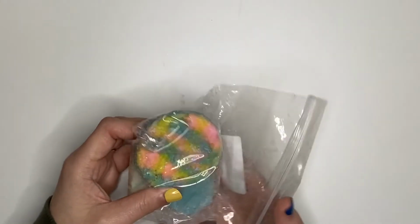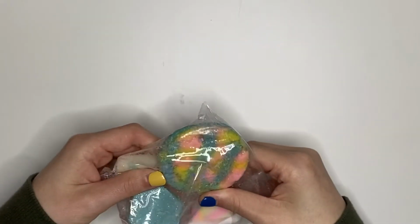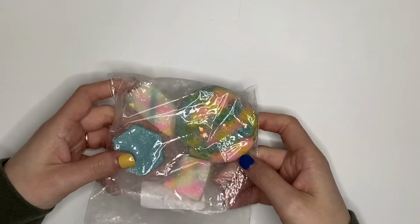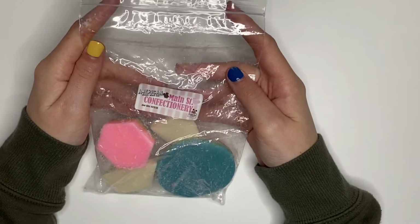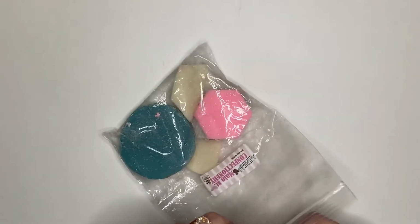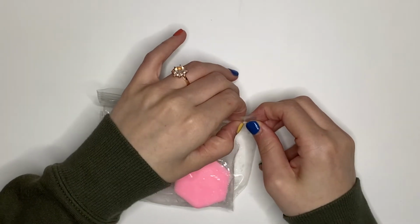Then I pulled what I have left in here. I believe I gifted the other half of this bag. About 3 melts in here for me. One, then I'll melt those together and that together. This is from American Made Wax, Main Street Confectionery. And this is just a very sweet, sugary scent, it smells like you're at the candy store.